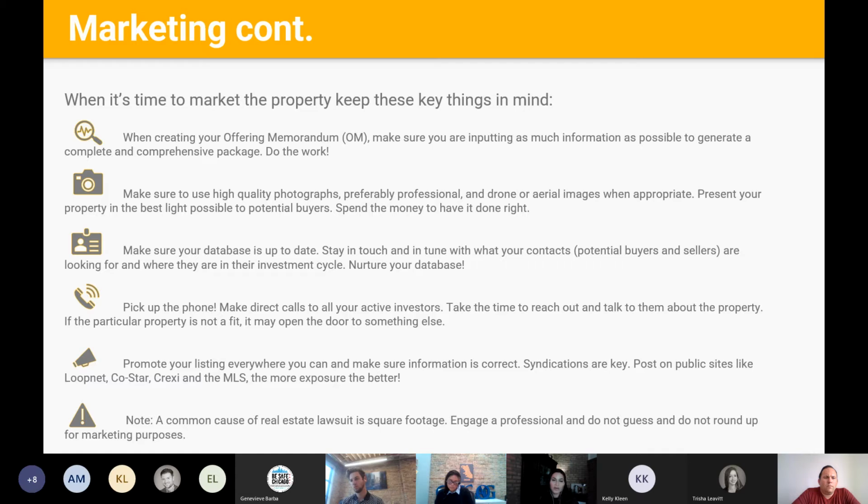Very similarly for exposure, make sure your photos look great. Yes, many of us can take super photos with our iPhones and other things, but depending on the price point of what you're trying to sell here, bring a professional in, spend the money and have it done right.